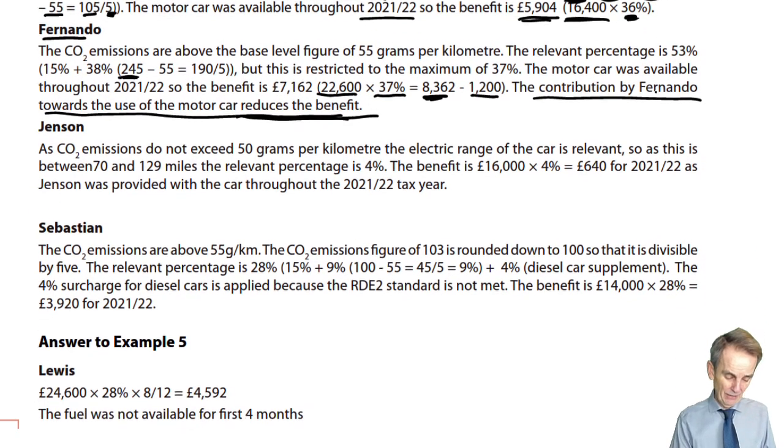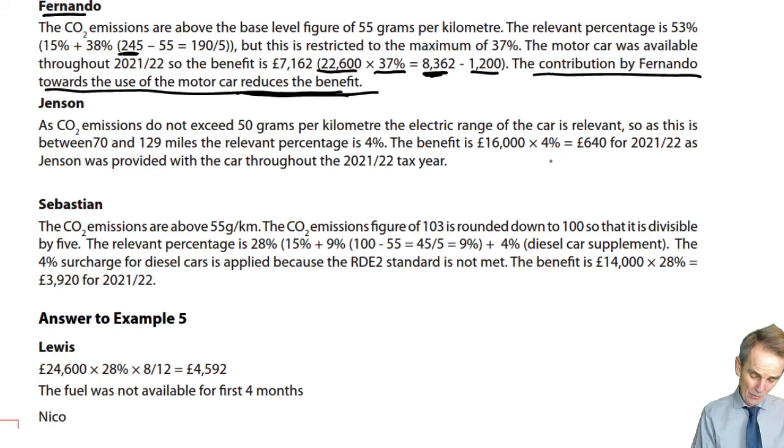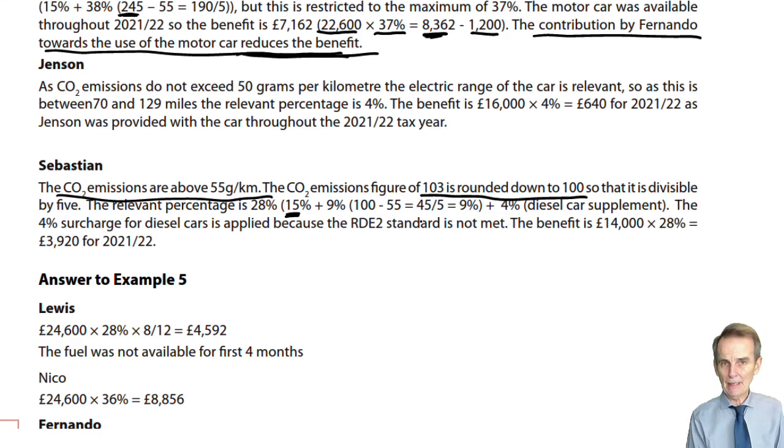Both Nico and Fernando had petrol-powered cars there. We move on to deal with Sebastian. Again, we know that we have CO2 emissions that are above 55 grams per kilometre. We know what the figure is, 103, so it's rounded down to 100. The relevant percentage will then be 15% plus 1% for each complete 5 grams per kilometre in excess of the 55 limit.